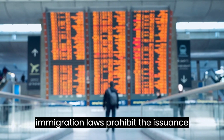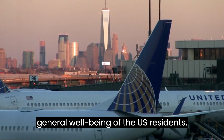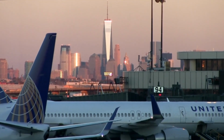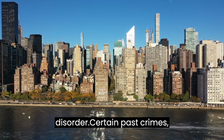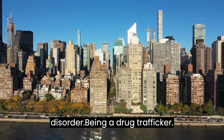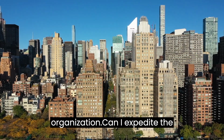The United States immigration laws prohibit the issuance of visas to individuals whose presence will threaten the peace, health, or general well-being of the U.S. residents. The following are some of the factors that can make you inadmissible or ineligible for a U.S. green card. Having a communicable disease. Having a serious mental or physical disorder. Certain past crimes either in the U.S. or other parts of the world. Having a substance abuse disorder. Being a drug trafficker. Being an illegal immigrant. Being a terrorist or belonging to a terrorist organization.